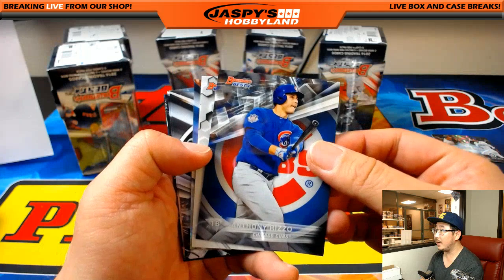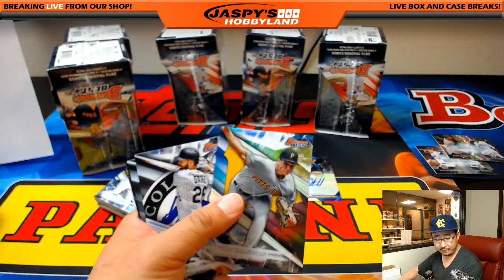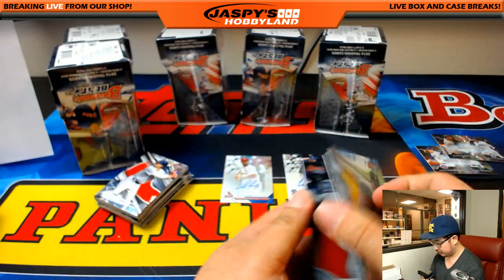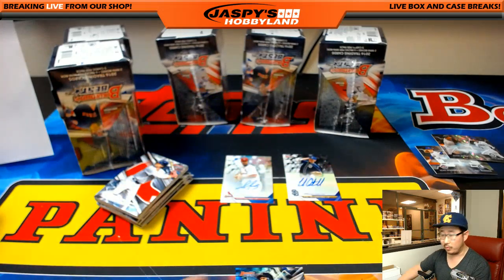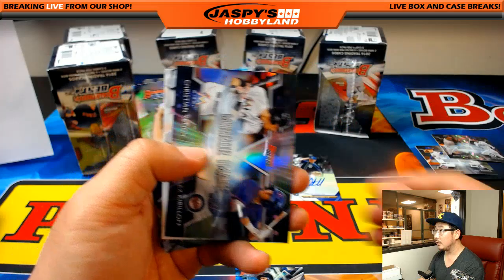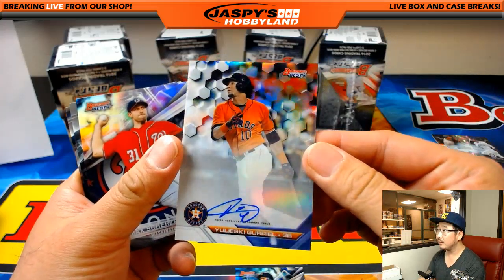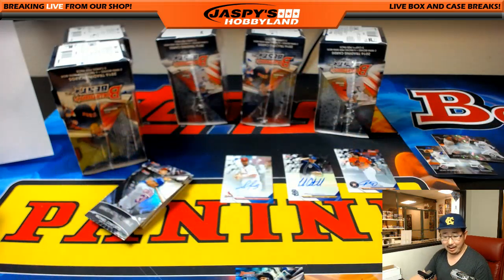And behind Anthony Rizzo is Cal Quantrill for the Padres. Friars autograph for Michael G. Oh, that's numbered. Almost missed that. 230 out of 250 Mookie Betts for the Red Sox. And the third autograph is Ulysses Gurriel. Nice, the refractor auto of the Cuban sensation, in the hot Astros, one of Michael G.